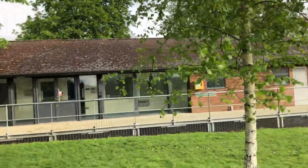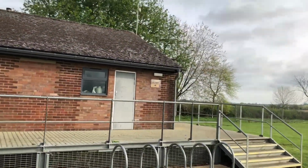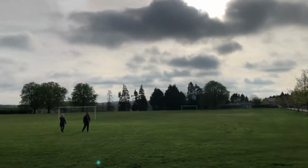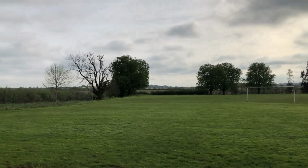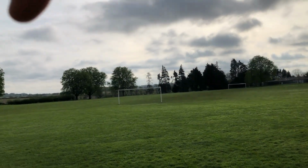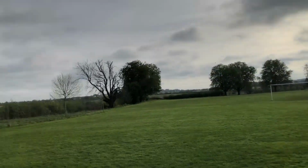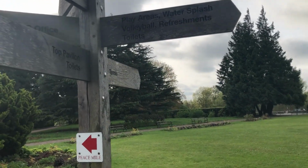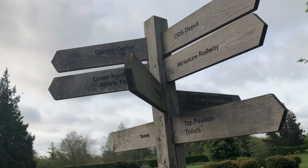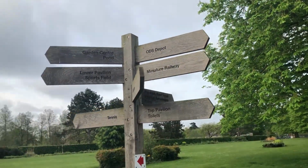And the top pavilion also has some facilities, some public toilets. So you've got toilets both sides. And it's a very, very beautiful park with lots of big fields, big space. When we run, we sort of run along this tree line and then up here and then back down. Okay, so you can see there's quite a lot going on in this park. You've got tennis, you've got the pond, you've got a miniature railway, you've got ODS depot.